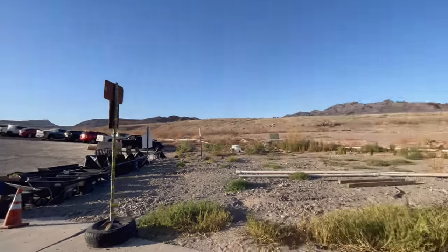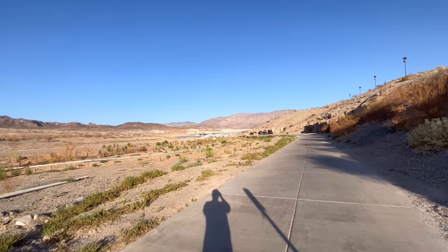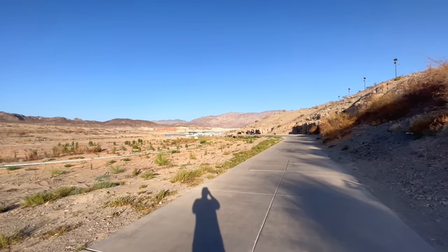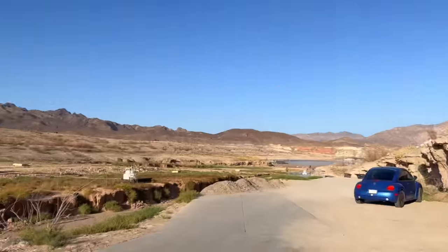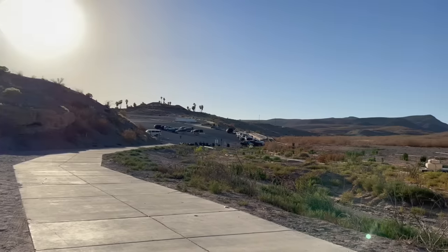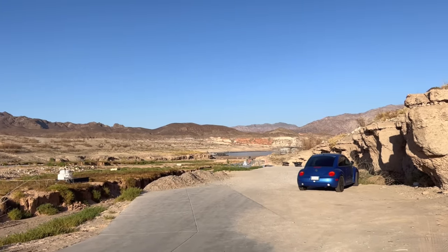Bottom of the boat ramp. Where the boats are. This is a hike. That's got to be over a quarter mile down to the water. And we have to be probably 50 feet above where the boats are still. Lake Mead waterline 2018. Off the bottom of the boat ramp. We're still a long ways from boats.